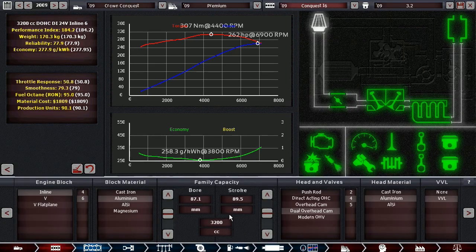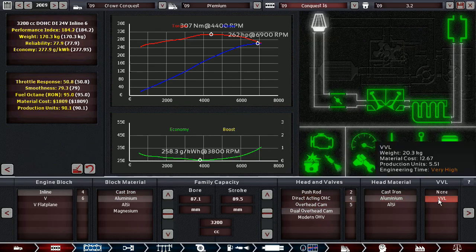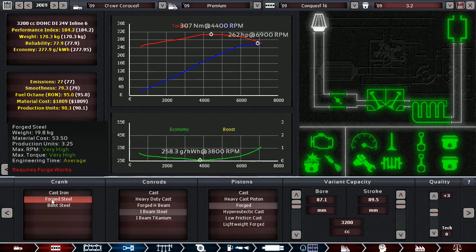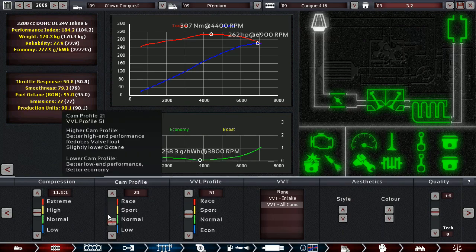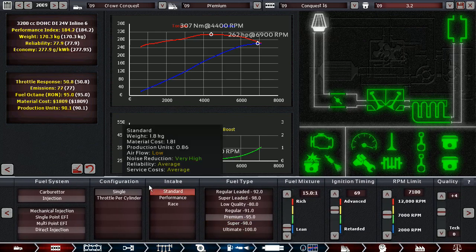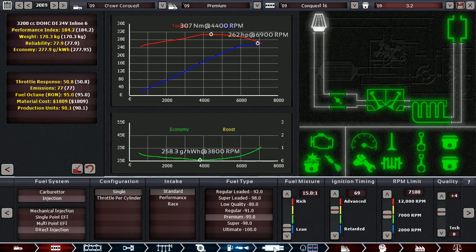It has a 3.2 liter inline 6. Again, 4 valves per cylinder, aluminium block and head, VVL. Almost the same internals, only that we now also have a forged steel crank. This is pretty much the same as well. Slightly lower cam profile, slightly higher VVL profile. Higher rev limit, it seems, as well. Still naturally aspirated. Still direct injection, all the way leaned out for best possible economy.